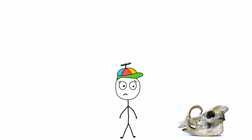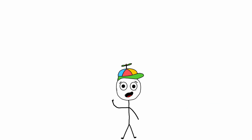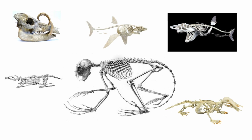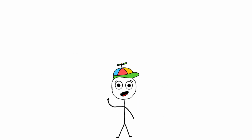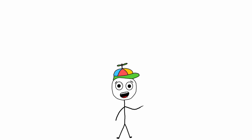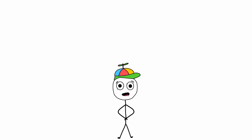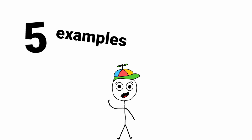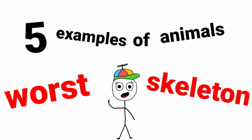When confronted with the skeletal remains of a Babirusa, one cannot help but feel a sense of unease, as if peering into the abyss of some primordial nightmare. In conclusion, the world of animal skeletons is a realm of wonder and fascination, yet it also harbors some of the most unsettling specimens that nature has to offer. From the elongated finger of the Aye-aye to the nightmarish jaws of the Goblin Shark, these were 5 examples of animals that have the worst skeletons ever.